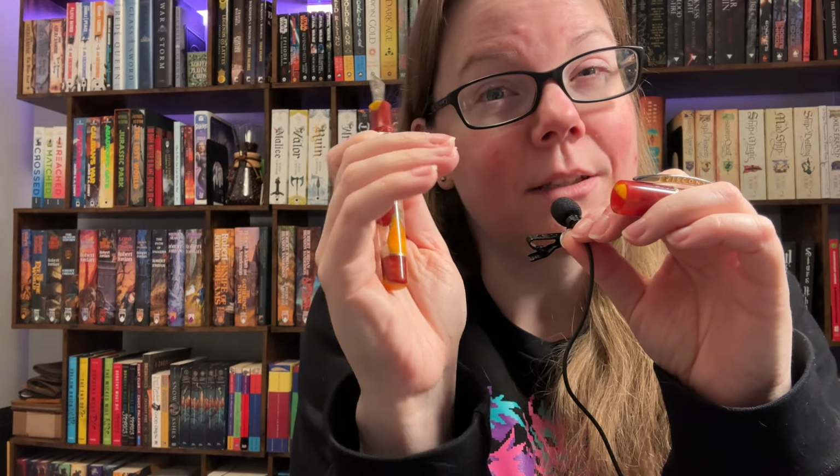The tines were ever so slightly misaligned, but honestly, if you check under a loupe, a lot of fountain pens do have mildly misaligned tines, but they still write perfectly fine.